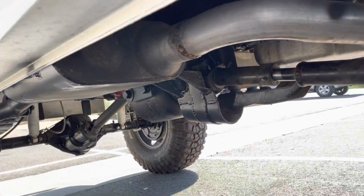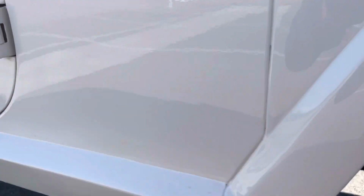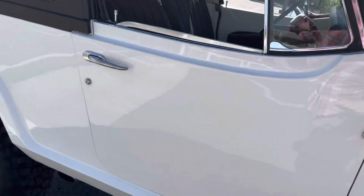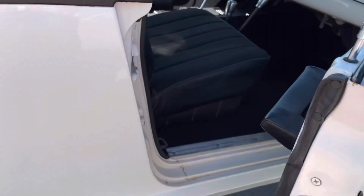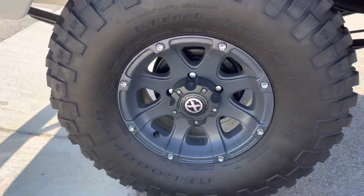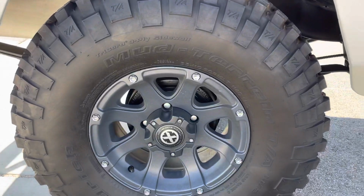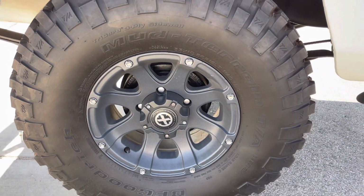You can see the truck's really solid underneath. These Jeepsters are prone to rust, so to find one without any rust in the rocker panels, one where the doors open and close easy, is kind of rare. It's got 33-inch BFG mud terrain tires with American Racing wheels that are Teflon coated.